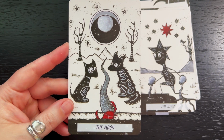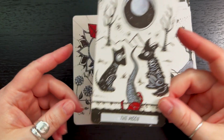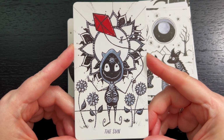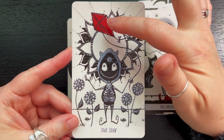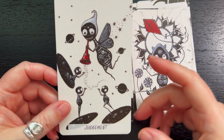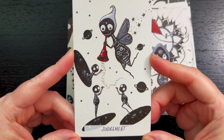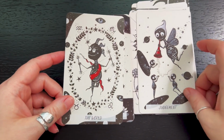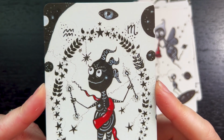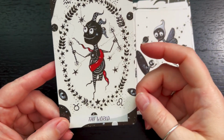I like that we have multiple moons here, but it also comes across as an eye watching over us. Here's the Sun with a cute red kite. Very happy Sun card. I like that the kite is in red versus the sun. It's a very joyful card. Here we have Judgment. We have a few Saturns in the background. And the World, the last card in the Major Arcana. And you will see there are some zodiac signs in this card. Love the little red sash.